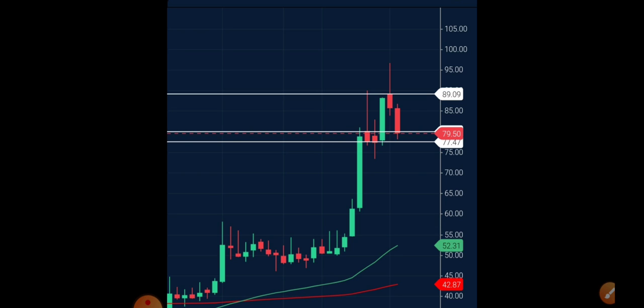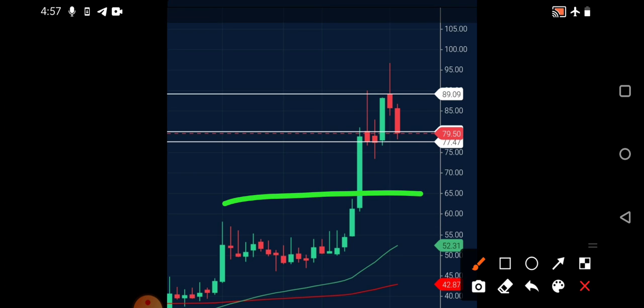And if you have bought at low levels, let's say around 60 or 65, then at the 77 and 79 levels you can average. Okay, so this is on the weekly chart. Once it starts reversing from this 77 and 79 region, the first important level would be 85. Once it crosses 85, next would be 90 and then 95. So these can be the immediate levels.